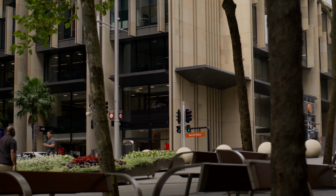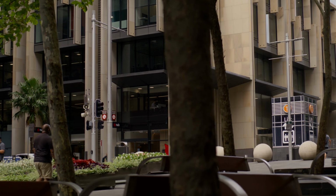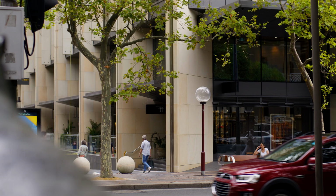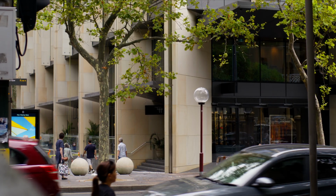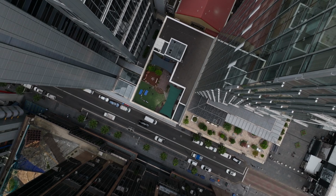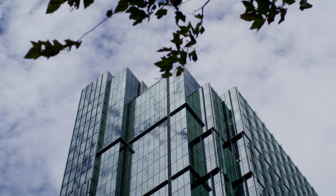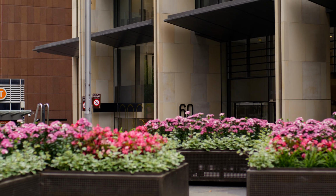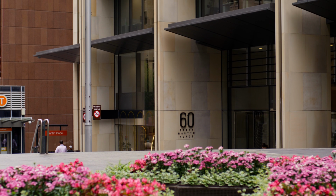Martin Place is the heritage civic centre of Sydney, and 60 Martin Place sits on the corner of Martin Place and Macquarie Street, overlooking the harbour and the botanical gardens. The building has 32 levels, comprising a podium and a glazed tower above. It's a commercial office building with a number of large and small corporate clients.